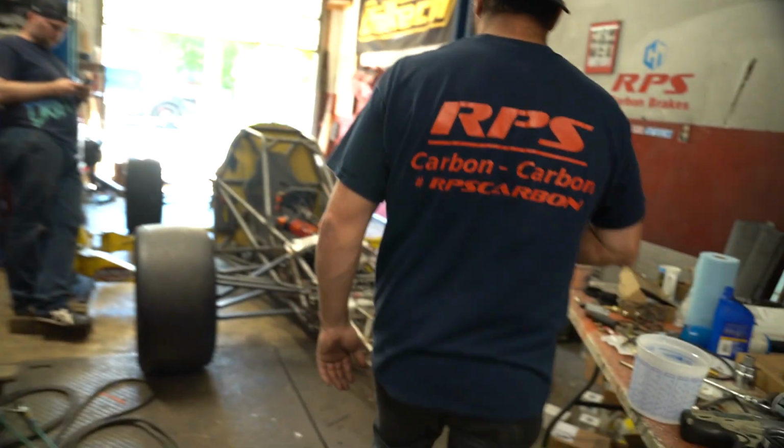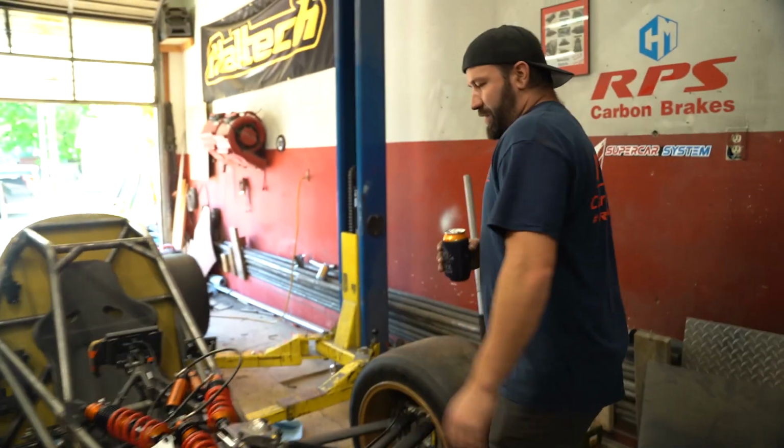So while I'm tuning and hopefully getting the car running and driving and shifting, Connor's going to be finishing up the last of the carbon. How long do you think it's going to take to get the thing buttoned up? A week? Aim for a couple days. So a week. If we get the car running by Friday, we can start the body Saturday, and then hopefully be ready to test by the following week.